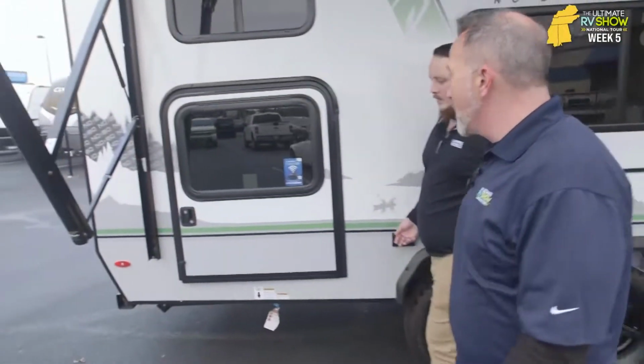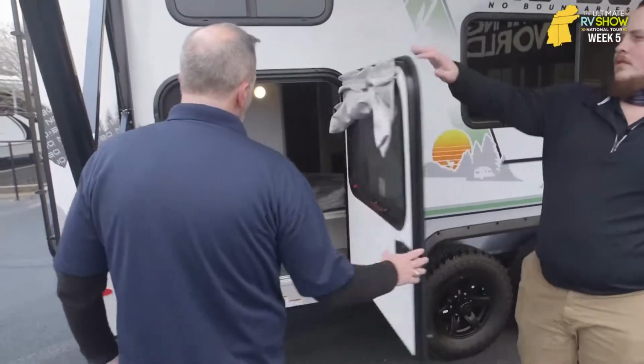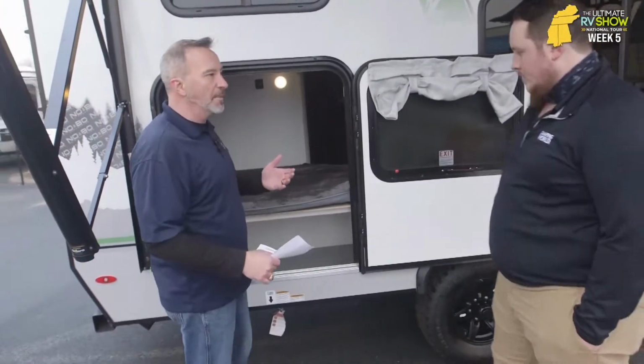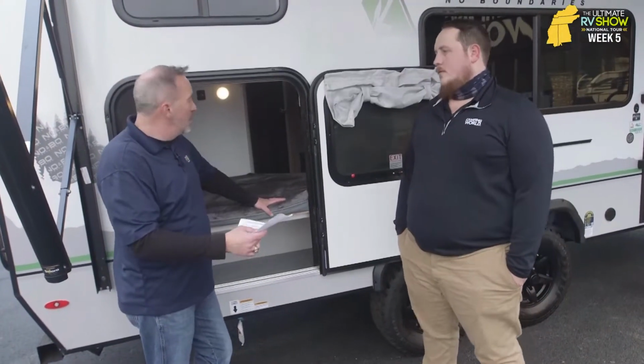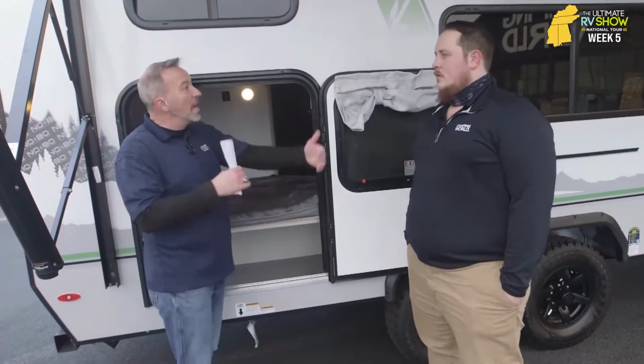But my favorite part about this one, since this is a bunk model, if you're camping with the kids or you're camping with the dogs or you're just hunting cabin, fishing cabin, these Nobos to me make a great option for somebody who's an avid hunter or avid fisher. That's exactly right. Because of the insulation, because of how rugged they are, but the options that you have, not only for living inside, but for doing the activities outside.